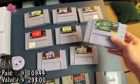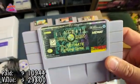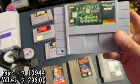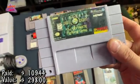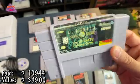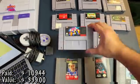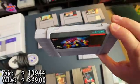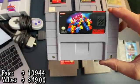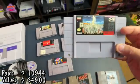Here's one that has gone up in value like crazy, y'all. It is Ultimate Mortal Kombat, the ultimate fighting game. Now, unfortunately, this label is pretty trashed, but this game is selling for $41. In this condition, I'm not really sure, but a pretty sought after Mortal Kombat game is Ultimate Mortal Kombat. Here is Tetris 2, looking really clean because I bet this was not played very much. I've never played this one before. I'm an OG Tetris guy, but here is Tetris 2. It's worth $10.